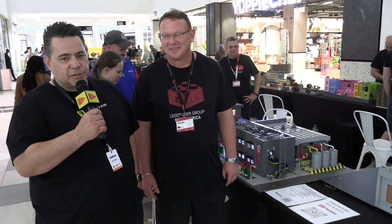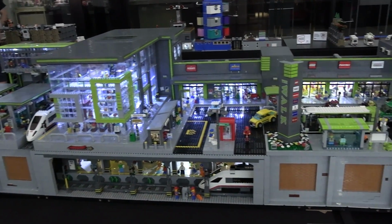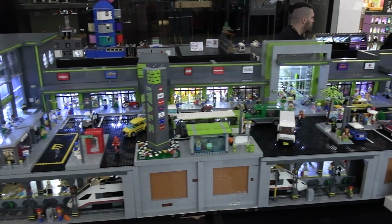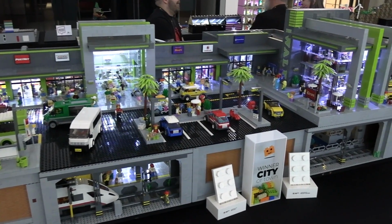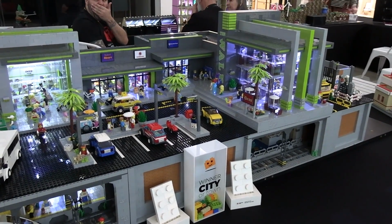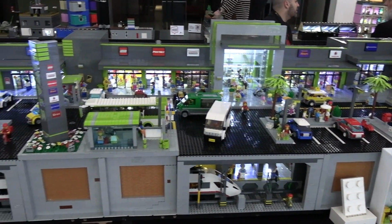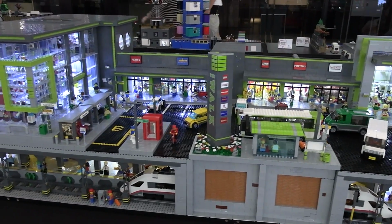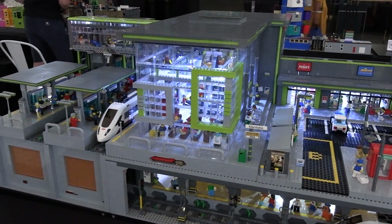Hi everyone, my name is Joe. I'm back here with Rian at Brickfair Pretoria in South Africa, Brickfair 2023. We're standing with the build that won the best city or town display. We're going to show you a little bit more about it, but Rian, in general, I just wanted to thank you for bringing this amazing display. It is such a detail, such a great display, so congratulations and a well-deserved win for this build.